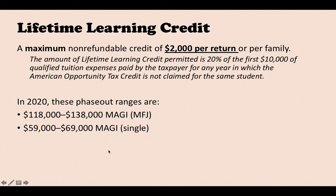You also have an income limit as well. If you are married filing jointly and make more than $138,000 in that year, you are not eligible for the Lifetime Learning Credit. If you make more than $69,000 as a single filer, you are not eligible for the Lifetime Learning Credit.